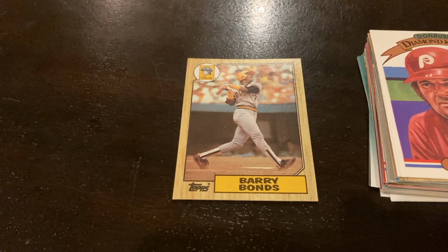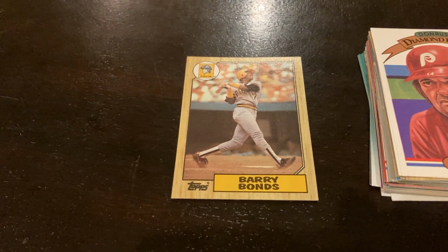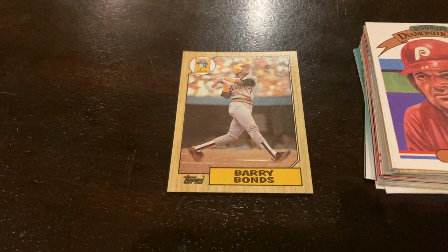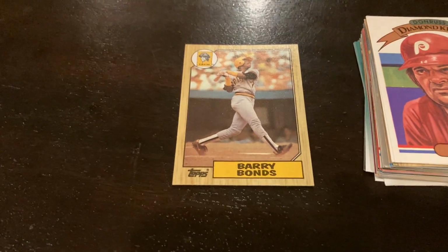I don't think I've ever graded any of them that I have so far, but no, I did through Beckett once and got like an 8.5, but I'd say it's at least a 9.